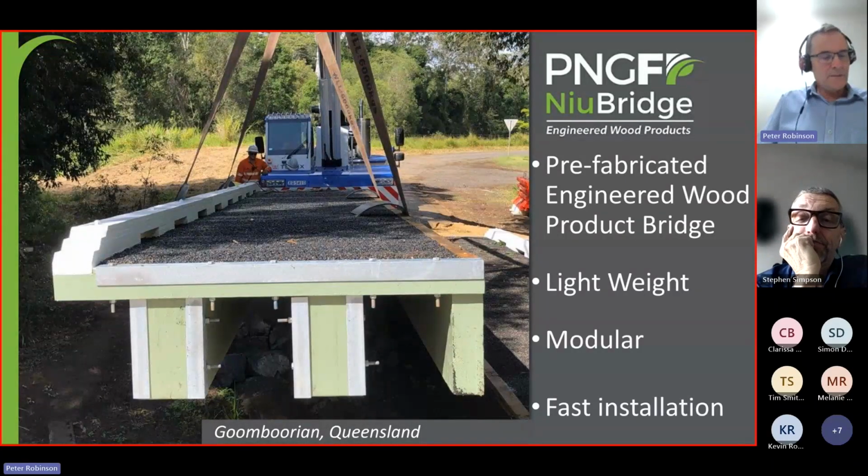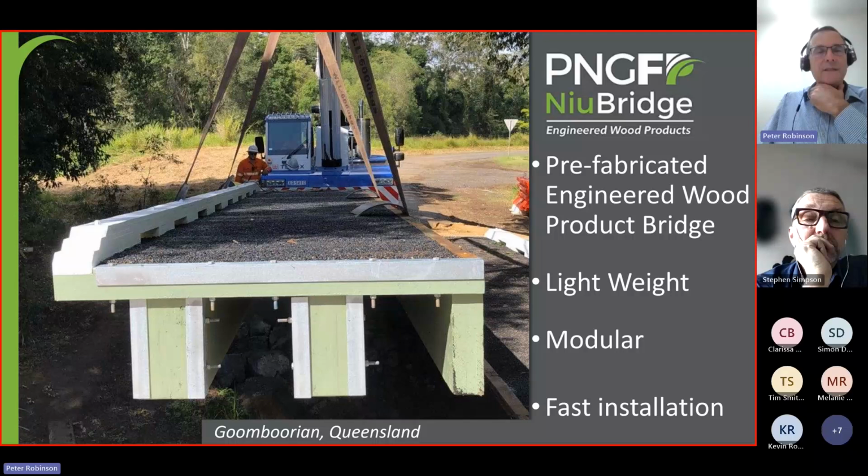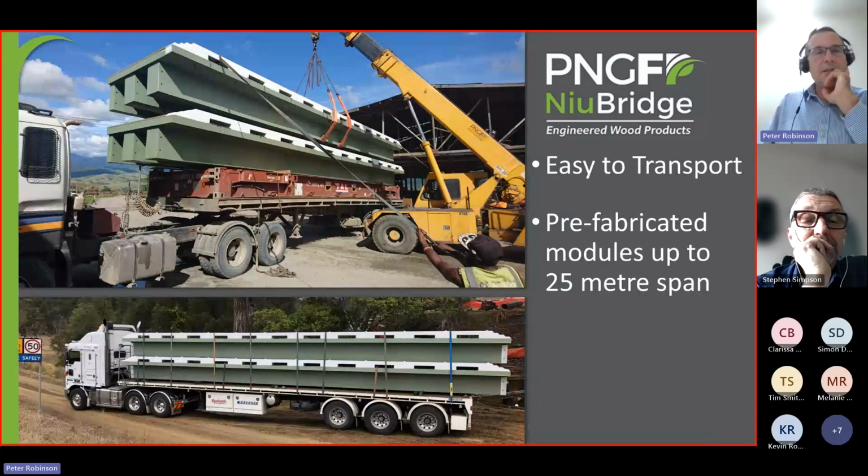And then we go to our modular bridge system, which is laminated veneer LVL series of girders bonded to a plywood deck, pre-applied chip seal on the top, impact angle on the leading and trailing edges, nice curbing painted. This particular project here was an 11.7 metre single lane structure for Scenic Rim Council. It was shipped from our factory out of gauge. You can see that's sitting on a 40-foot flat rack, which is only 12 metres long, delivered to site and installed.